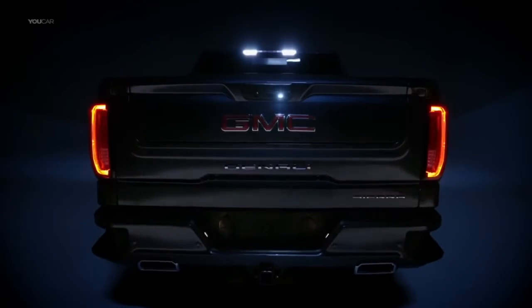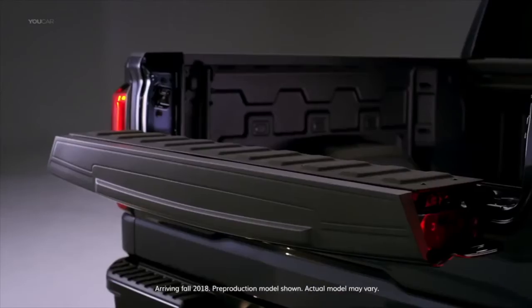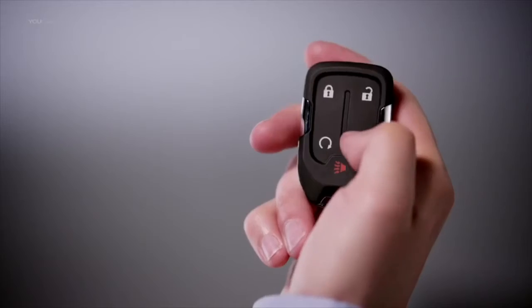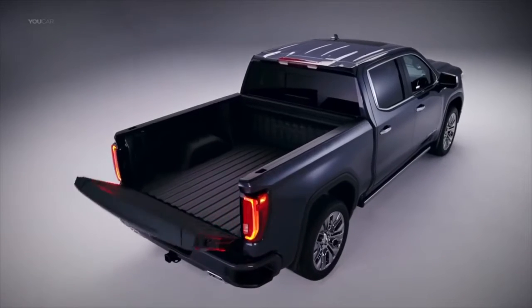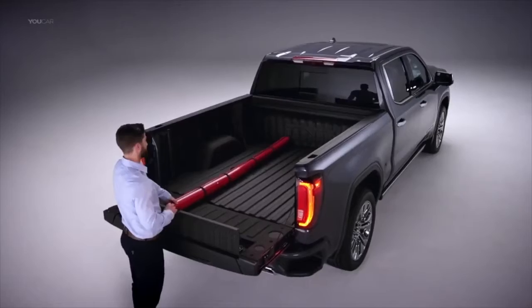In addition to that, this is the one with the multi-step tailgate. I hate the commercial, but it really is a quite ingenious invention where you pull the tailgate down and it drops down to like a step, so you can step into it. Better for people who have bad backs like myself. Recommend it highly if that's what you're going to buy it for.